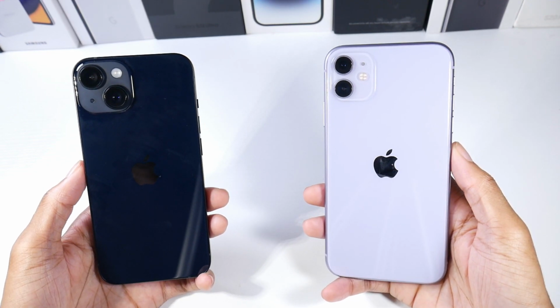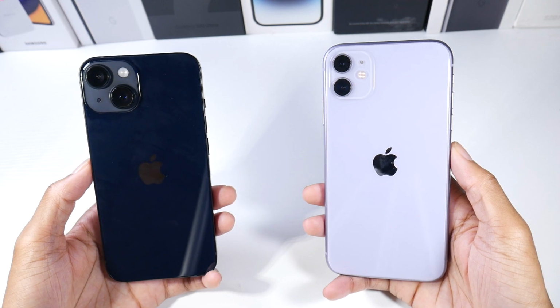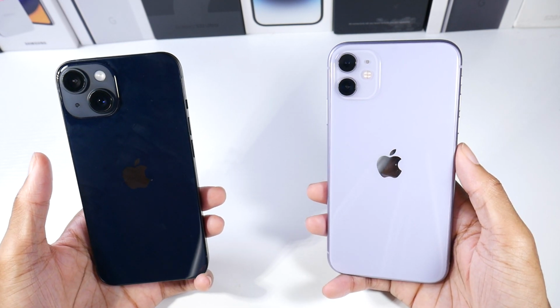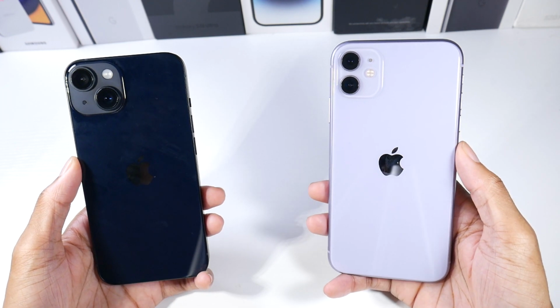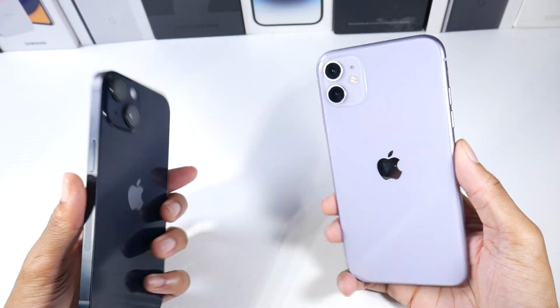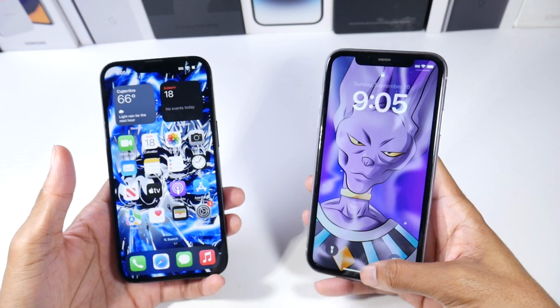Alright guys, today we're going to be talking about the iPhone 14 versus the iPhone 11. Do you guys need to upgrade? So we're going to go over the pros, and you guys can sort of make the decision if you see this being upgrade worthy of your money. So let's go ahead and get started here.